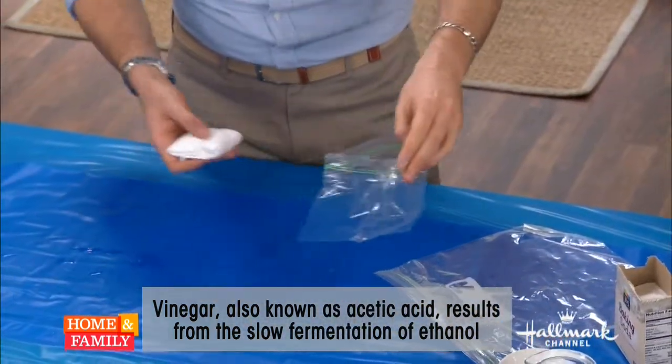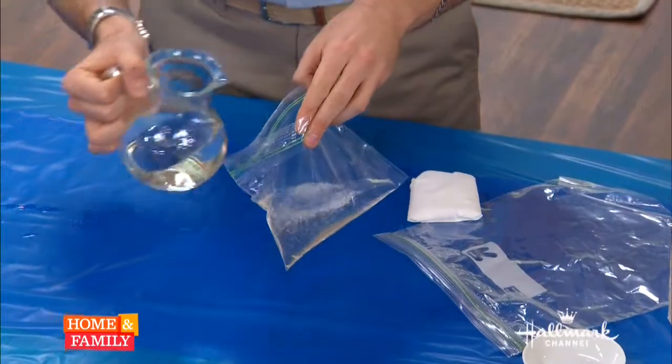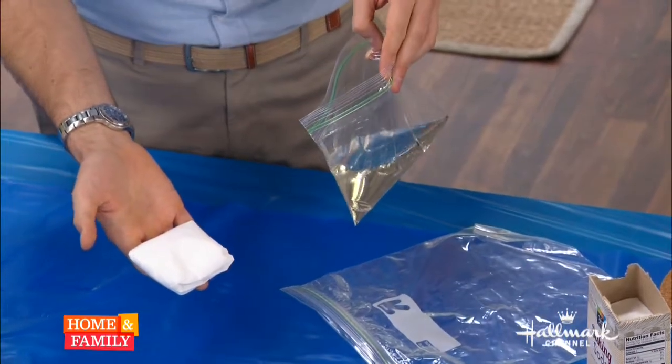This is what I've got here. Just a little plastic bag. You're going to fill it partway with vinegar. Thank you for the sound effects. Just fill in the dead space. And I've got just a piece of Kleenex that I filled with 3-4 tablespoons of baking soda.